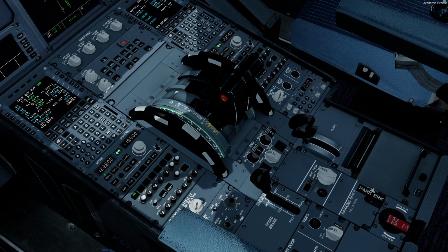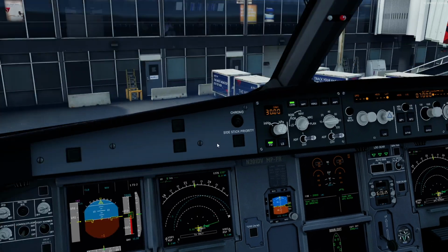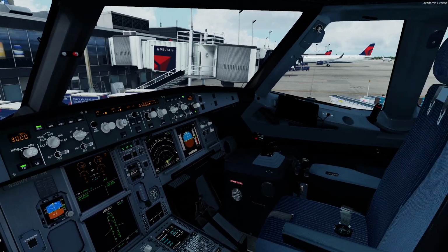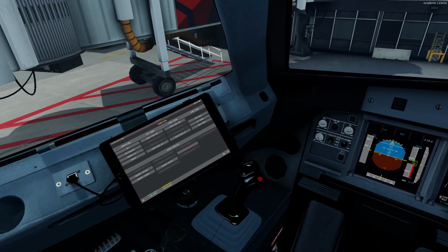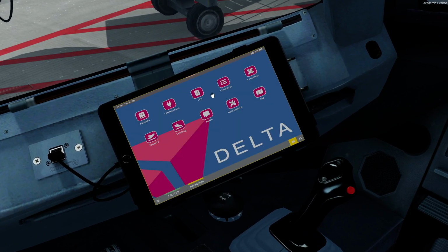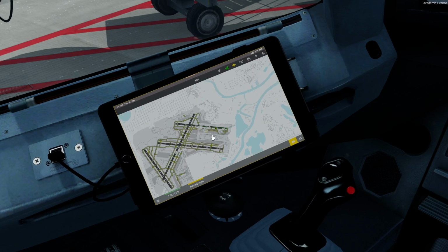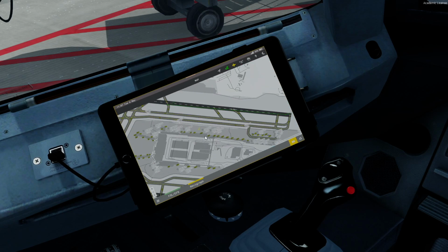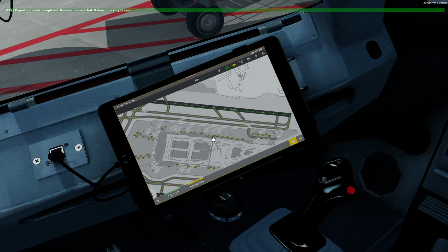And we are looking good, I believe. It's a little bit dark in here, but maybe that's just due to the gate position. And now also very cool thing, we can look on the map since it also has the AI traffic in here. And we can see if there's tail goes to the right. Departure check completed.